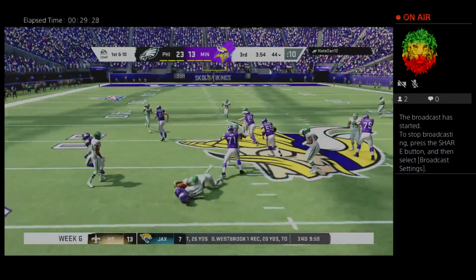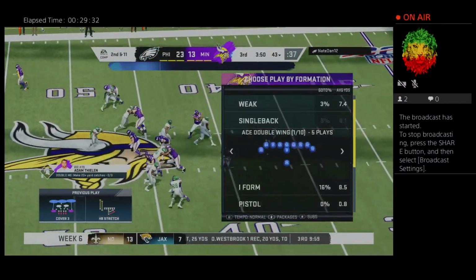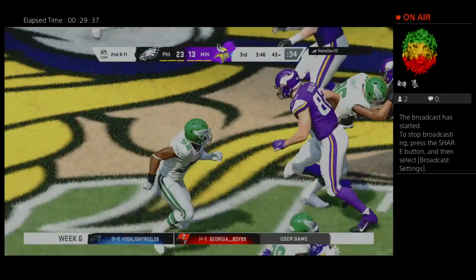They'll run on first down. Irvin, and he is met quickly in the backfield. Down he goes, folded like a lawn chair. It'll be a loss of a yard, and it'll be 2nd and 11.